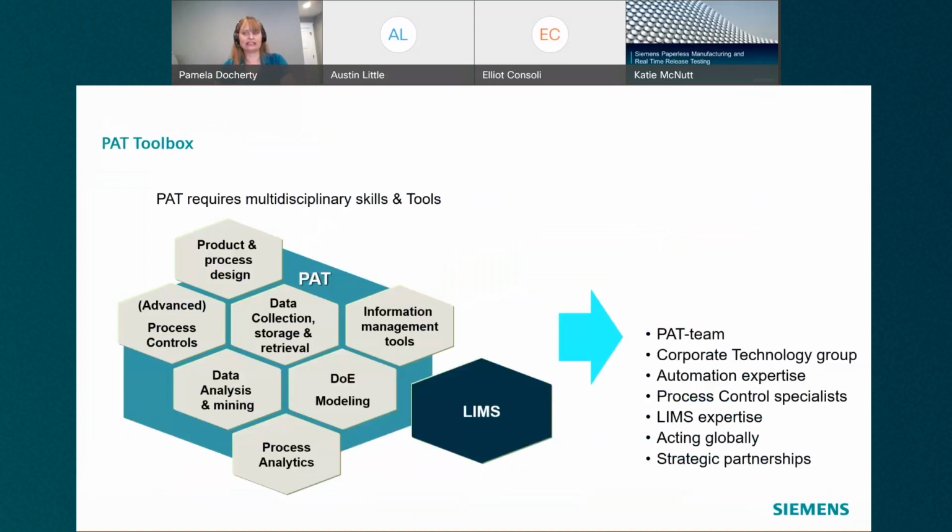And when we talk about PAT, about 10 years ago, somebody would say, oh yeah, we're installing tons of PAT. And what they really truly meant was they're putting these analyzers in. But there's a whole honeycomb of skill sets that are required, as well as innovation and technologies that get you to the true RTRT, real-time release testing, or the abilities of advanced process control. It starts with the analyzers, but it includes the R&D departments to create the modeling with your design of experiments, and the data analysis people looking at this data, mining the data, getting the knowledge from this data. And in order to do that, we need to make sure that it's properly stored and that we can retrieve it. And then we talk about the automation.